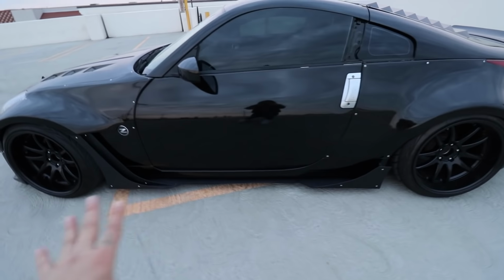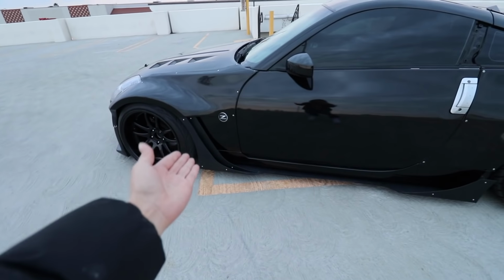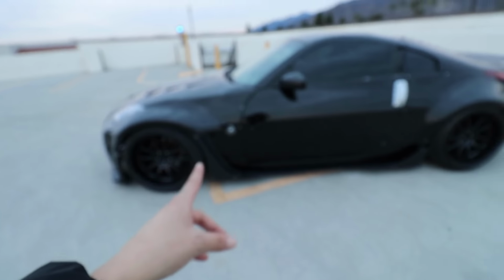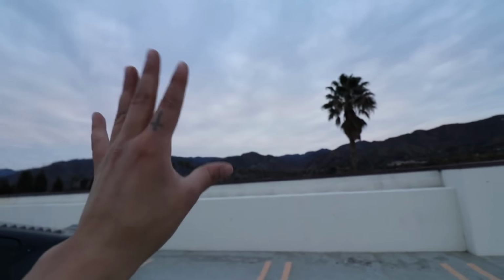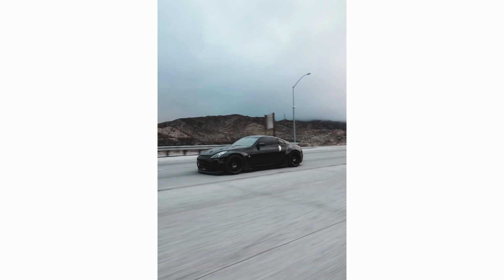My favorite part about this is the freaking little side vents right here. Like, look how beautiful that looks. It just makes it look so aggressive. I'm gonna go ahead and take some photos for you guys. I guess there was a mudslide or something when it started raining, so we weren't able to take them up there, but next time. All right, time for some photos.